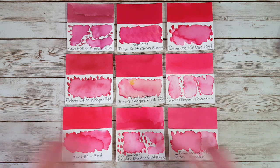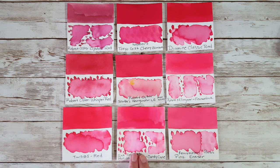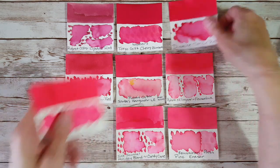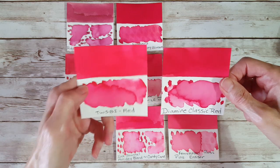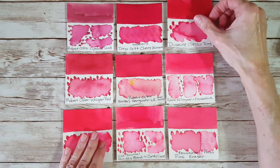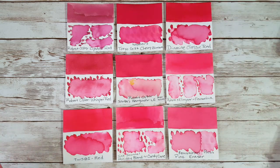In fact, I can, because there's a recipe hanging around somewhere of which Platinum inks, I think, to mix and make that. But it was pretty. Twisby Red, that's a little brighter than Diamine Classic Red. It's got that neon kind of capability there. I don't know if that was any help or if I just made you dizzy.